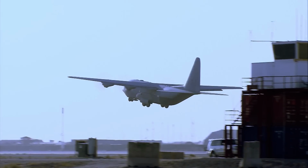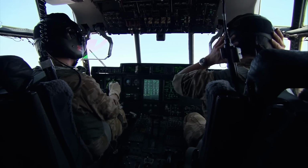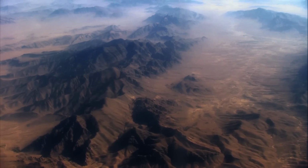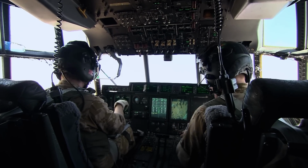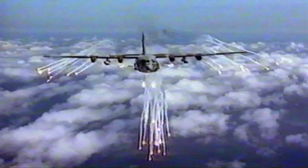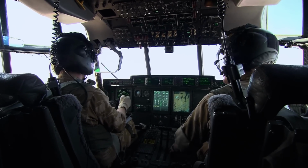A Hercules is a large and valuable target for the Taliban. They try to attack them on a regular basis. So, Loaded Joe is on the lookout for anyone launching a missile. But 5 minutes into the flight, the onboard defence mechanisms are triggered. Flares are launched to divert any heat-seeking missiles, and pilot Chap prepares his crew for a possible hit.